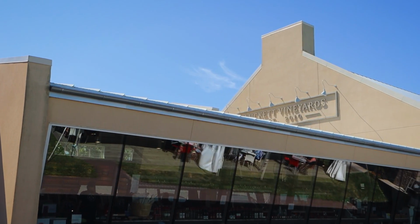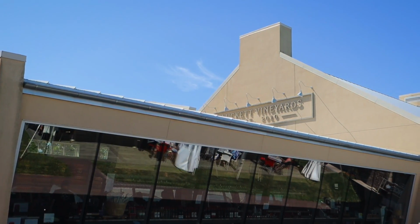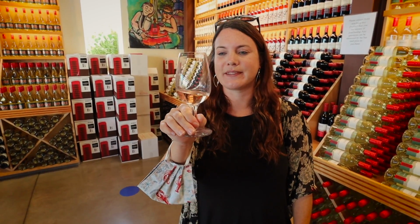The building's amazing. The view here is out of this world. There's something super special in the middle. Hopefully we get to show you that. Right, we are off to a quick start. They brought us right inside and we're doing a tasting starting with the rosé.